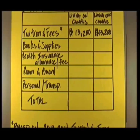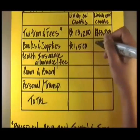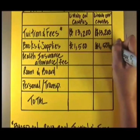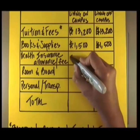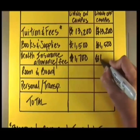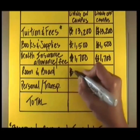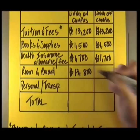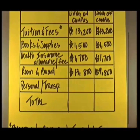When it comes to books and supplies, that came out to $1,500 for both living on and off campus. The health insurance allowance fee was the same for both. That came out to $1,700. The cost of room and board for living on campus is $13,800, while it was $9,800 for living off campus.